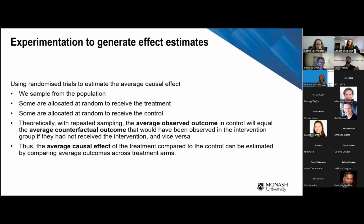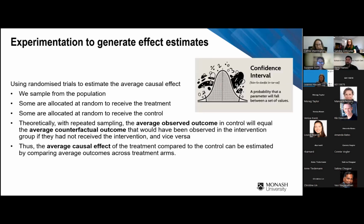Now, we use randomized trials to estimate these average causal effects. We sample from the population, we allocate some at random to a treatment, allocate some at random to a control, and theoretically, with repeated sampling, the average observed outcome in each group would equal the average counterfactual outcome. And thus, we can calculate the average causal effects. And we use statistics and confidence intervals to estimate the uncertainty that we have in those average causal effects.